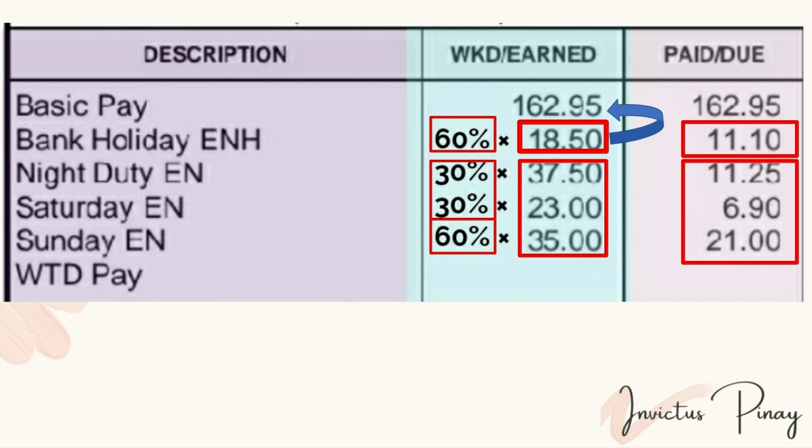Don't worry, you can play this video back over and over again until you master how these numbers are computed. I suggest that you try it with your own paycheck so you can get yourself familiarized with how to do it.